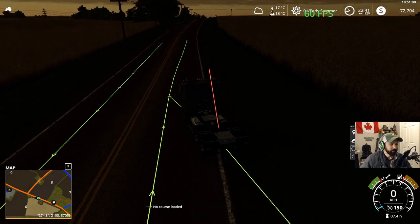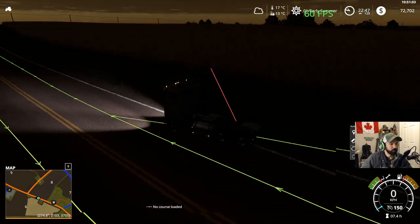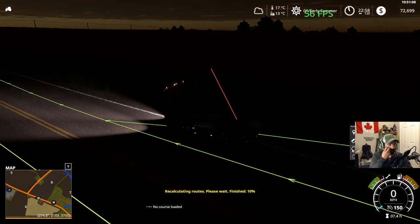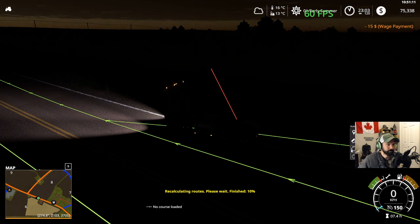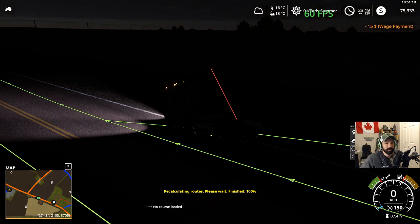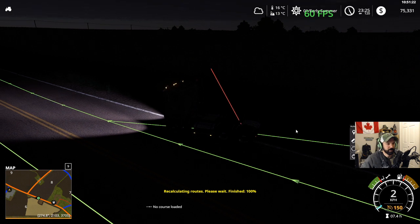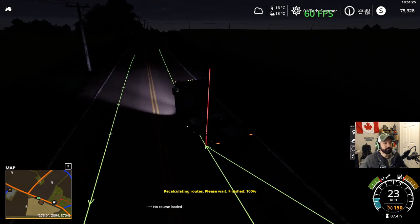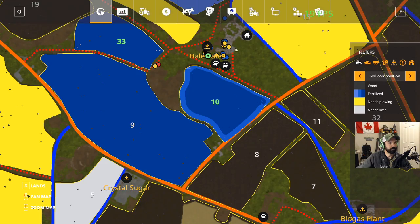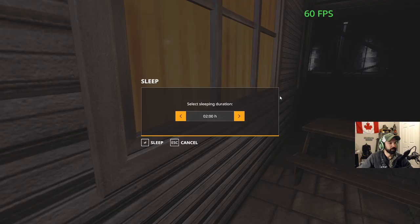All right, it's getting dark out. Wow, that's all the lights this has. That's terrible. Let's reconfigure here quickly. And we'll send this back to the main farm here. I think you can just do it this way too. Main farm. It'll figure its way around. But let's save the game. Head here, sleep, 10 hours, I guess, is what we can sleep for.